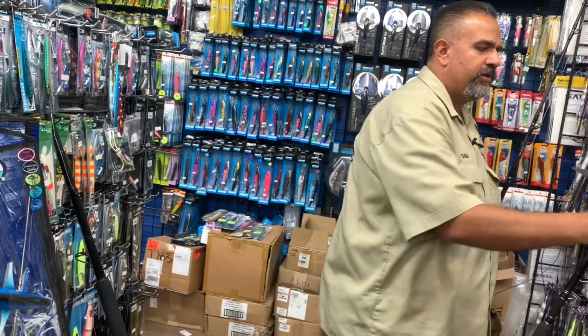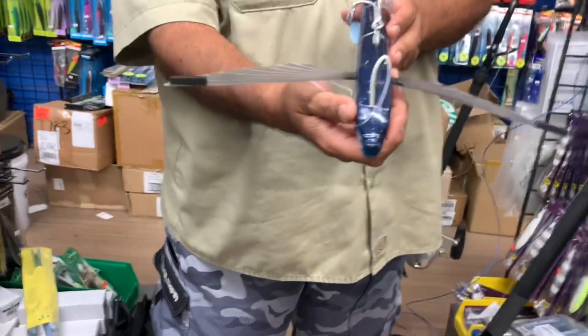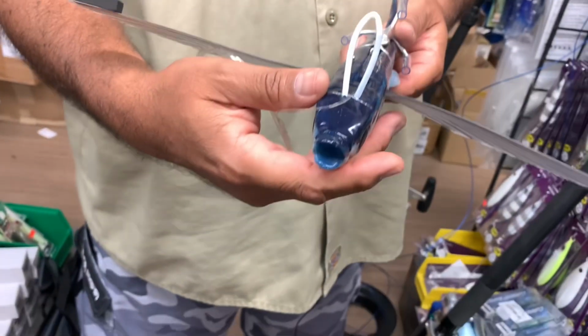If you don't have those, very popular has been these artificial flyers. This is one from Sea Monster. This is a kamikaze, they call it.